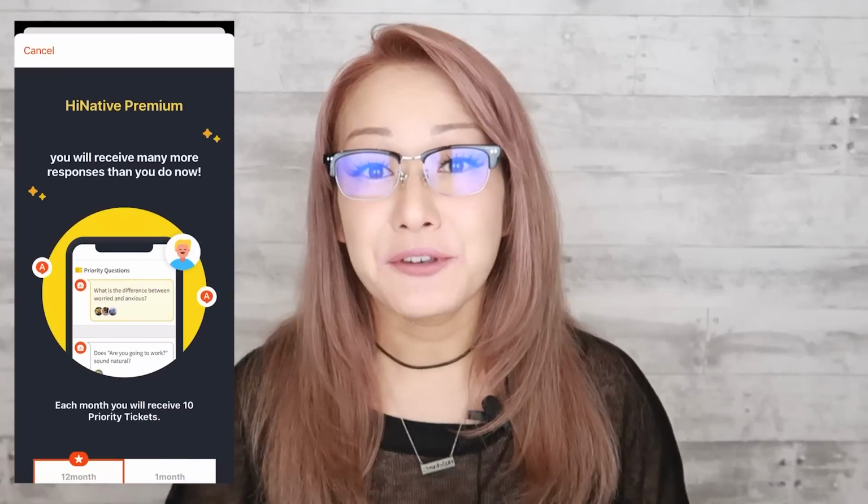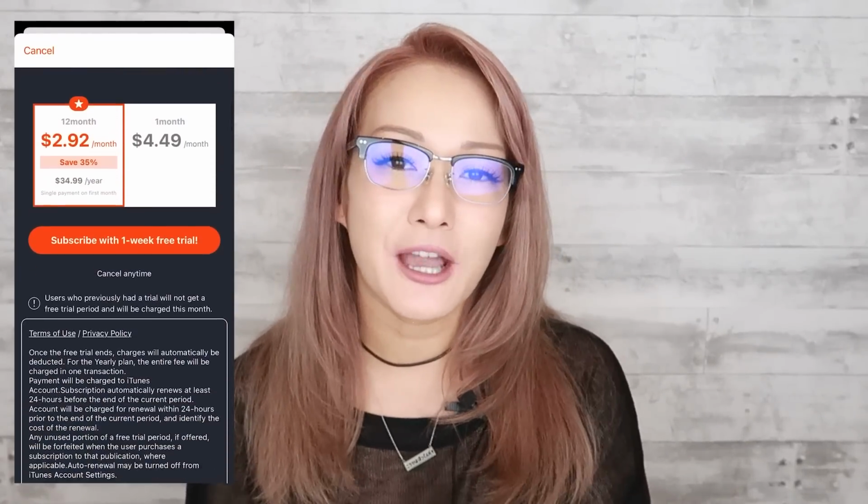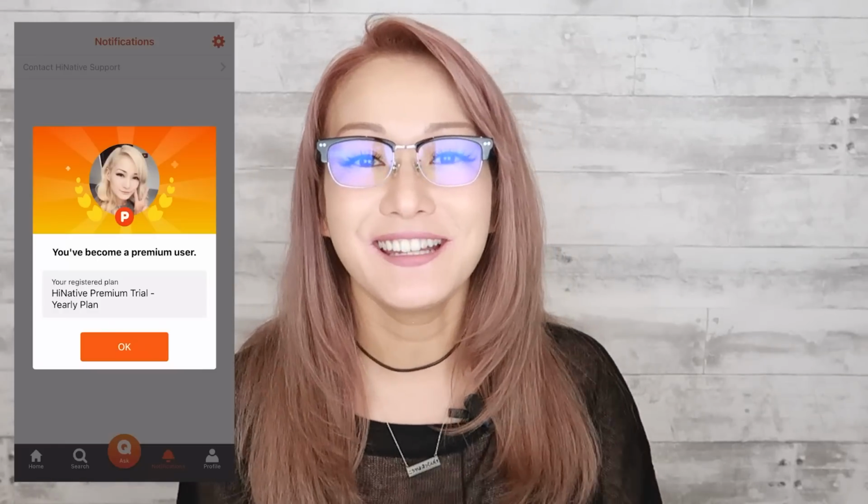So the best thing about this diary aspect, specifically in HiNative, is that native speakers and fellow Japanese language learners will be able to help correct your sentences so you won't keep making the same mistakes. This feature and the Does This Sound Natural features are only available to premium users, but you can upgrade your account for free for 7 days to give it a test run.